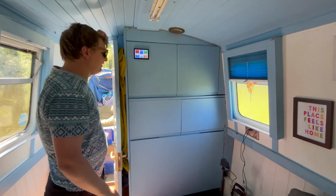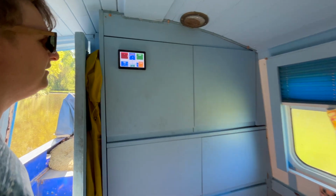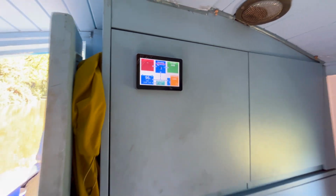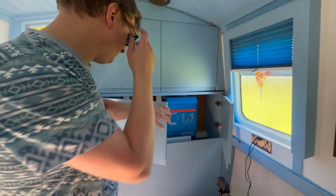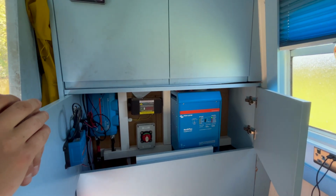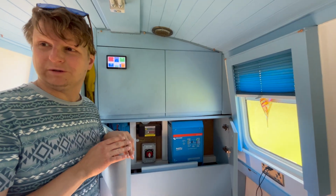So this is our electrical cupboard, nicely hidden, with our Servo jack, so we can see how everything's doing. Battery's at 96%, which is beautiful. And you've got the inverter, a Multiplus 3000 volt amp inverter, which is plenty because we have our washing machine and a coffee machine.